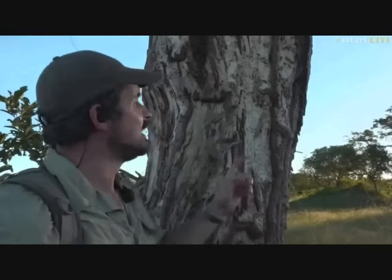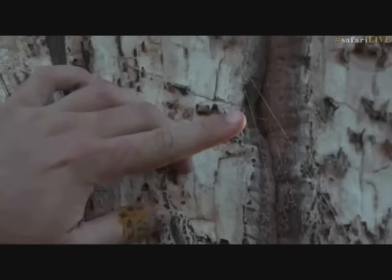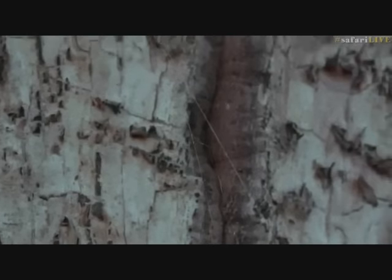For these little spiders to be able to build this. Now, interestingly enough, I was looking just now, but I don't know if you can see it, but up here at the top is a tiny little spider there. Now, it could be the male. It's very difficult to see because it's against the light, but it is very, very small.